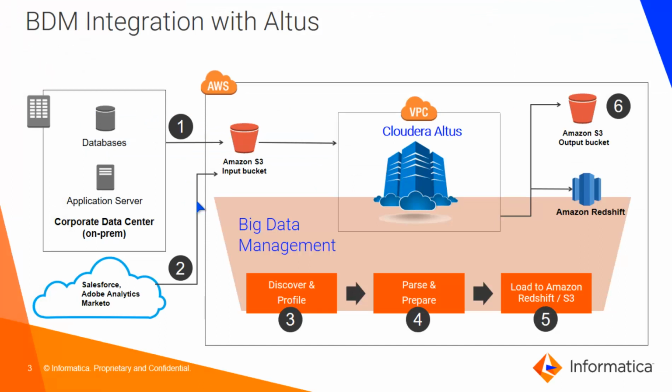I hope in this video you have learned how Informatica Big Data Management seamlessly integrates with Cloudera Altus to solve a data lake use case. This will definitely help our customers reduce the operational overhead of managing and maintaining a Hadoop cluster.